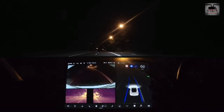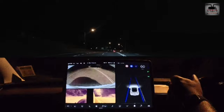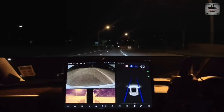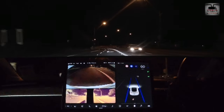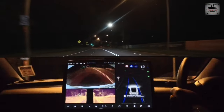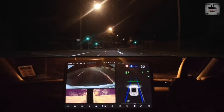No cars in front of me, no cars behind me, and that's why I am being a right lane hugging boon. Don't make those comments on the videos, guys. I change lanes as soon as I see that there's a car behind me or something like that. One more traffic light coming up, I think. Oh, that was a little close to the center median. Okay, double tap, no lead car. Keep going.